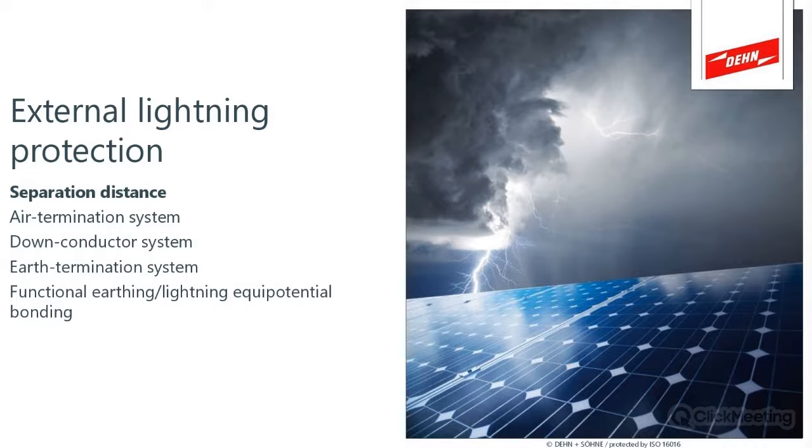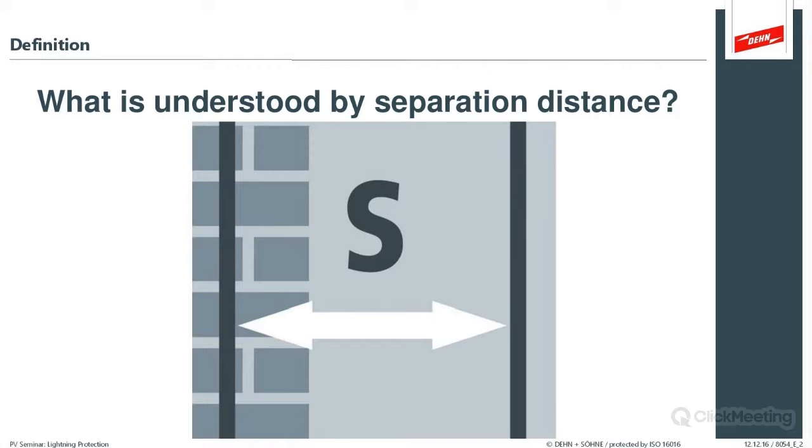Okay, so then going into the different components of the external lightning protection system, we'll start with the separation distance. As I mentioned, what is understood by separation distance? The separation distance is the distance that has to be calculated every single time between a lightning carrying conductor and parts of the electrical system. This is to prevent flashover from the lightning conductor into the electrical system. This distance, as I said, is not fixed. It has to be calculated every single time, and it depends on factors such as the length of the conductor and the medium through which the lightning current can flash, air or a solid medium like a brick.